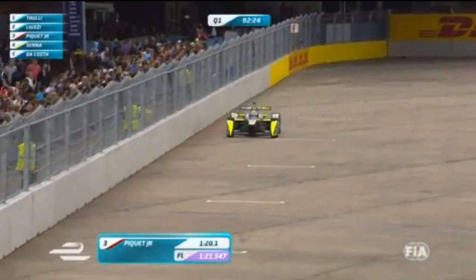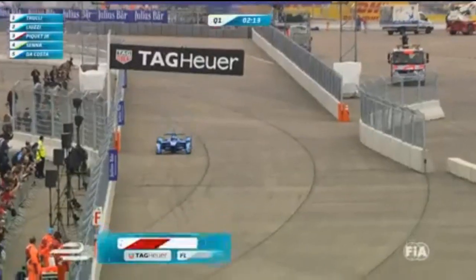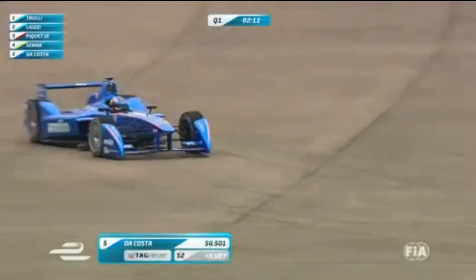Here he comes across the line then. He's going to be a couple of seconds down, but maybe he's turned it up to 11 and he's going for it now, flying down in towards the first corner. Again, the back end's like a pendulum, doesn't it? It really swings the car around. You can really hear the tyres squeal as well.